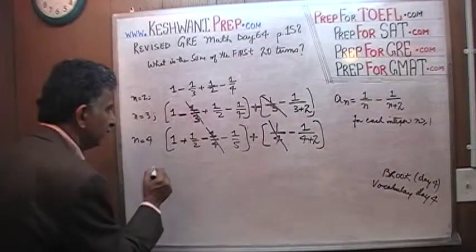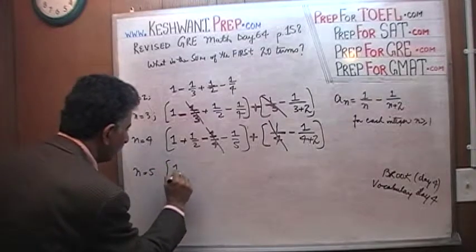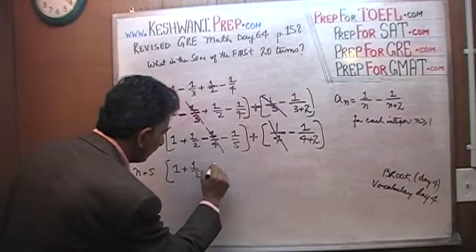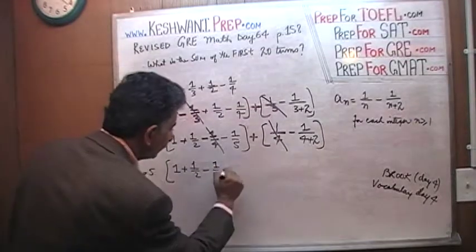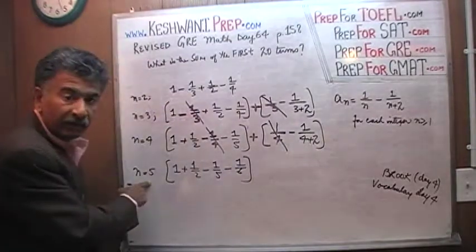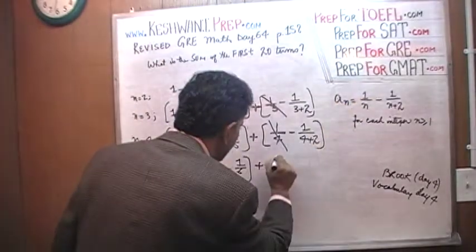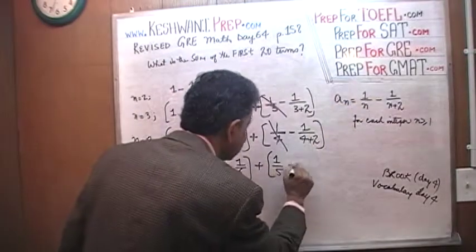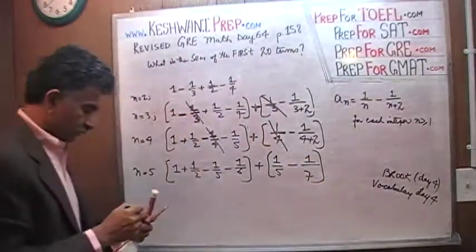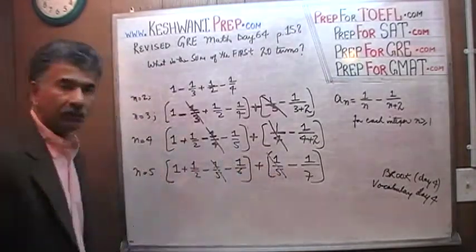We are left with 1 plus a half minus 1/5 minus 1/6. Let's do n equal to 5 now. When we introduce the fifth one, it's going to be 1 over 5 minus 1 over 7. Do you see anything happening here? Of course we see. See, 1/5 drops out.